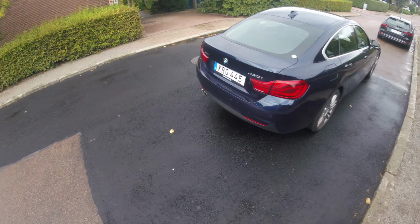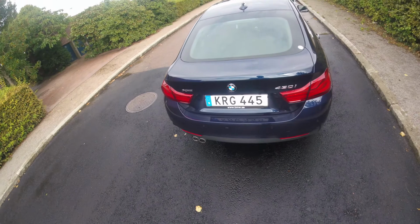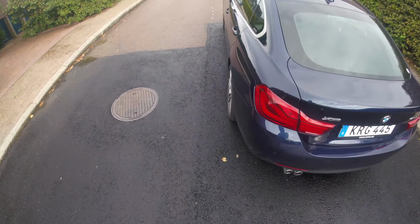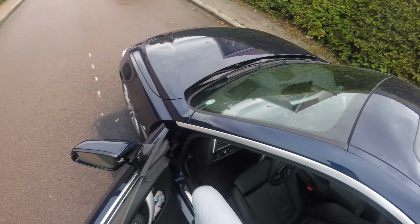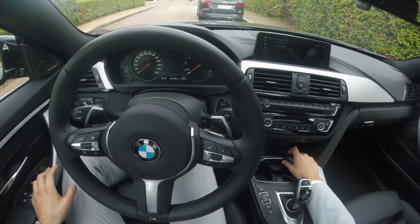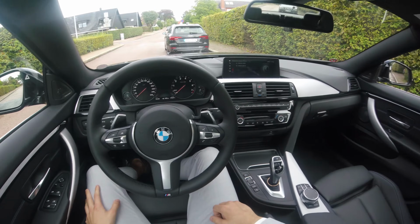This specific test car is the 430i with xDrive. So we have 250 horsepower and 4-wheel drive. This is great for everyday use. You can drive it in the winter, you can drive it in the rain, and you won't have the rear wheel drive problems.